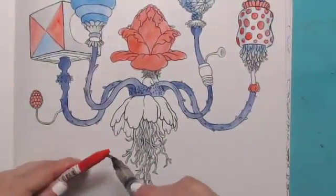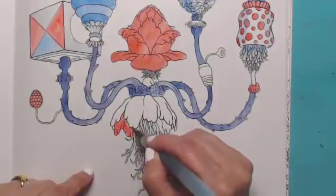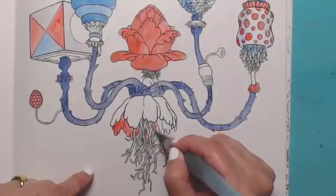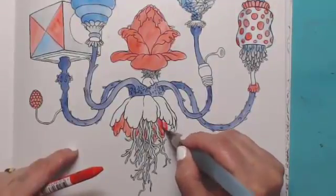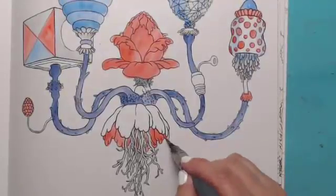Okay. I think I'm going to have the underside of this flower be orange. And then the top side be light blue. With a little bit of orange down under there. Again, this is just the wash for the base. All right, now I'm going to go back to the light blue.